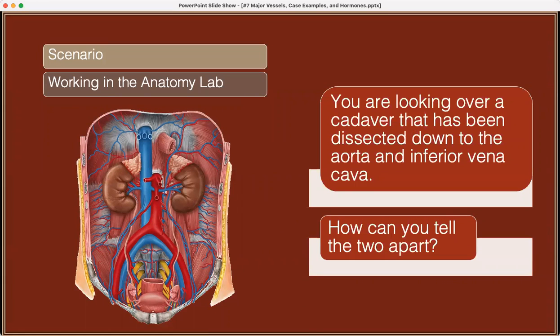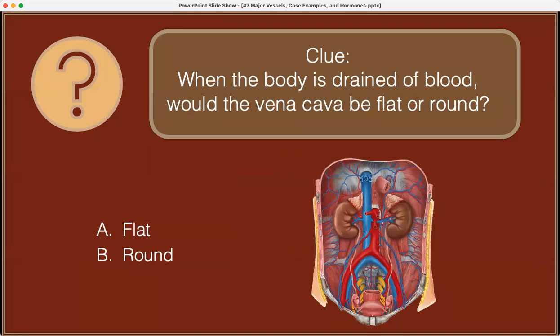So now you're working in the anatomy lab. You're looking over a cadaver, and it's not going to be color coded. It's just everything's going to be gray. How can you tell the aorta and the inferior vena cava apart? When the body is drained of blood, would the vena cava be flat or round? That's your first clue. Think about the physiology, the dynamics of those major vessels. And the answer is the vena cava is going to be flat.